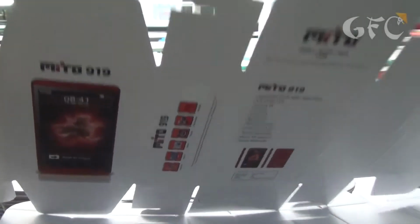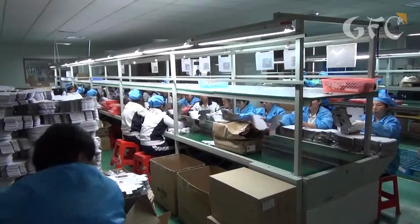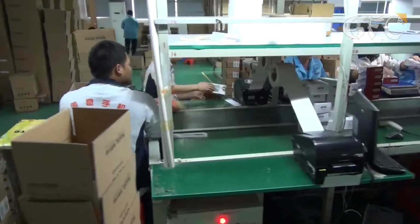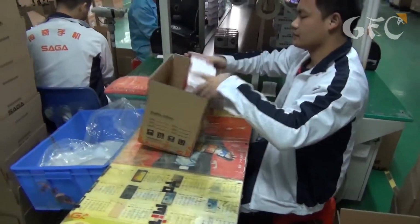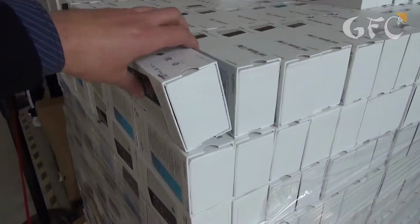This is the workshop where they prepare packing. As you can see, what is written on the package is not Saga. They don't make boxes here, don't print anything on them, they only assemble them. Empty boxes are the only thing that you can see here. Several dozens of people work here on the conveyor. In the output there are boxes where phones, chargers, cables and manuals will be put in.